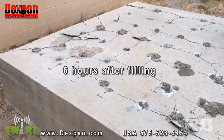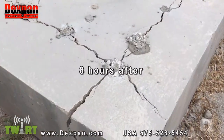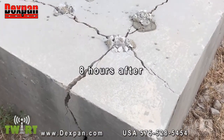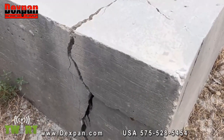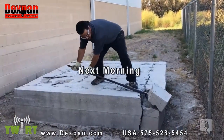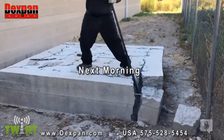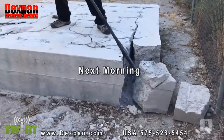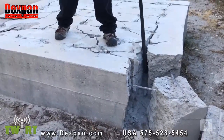And there's rebar in this. Yes, there is rebar in there. And what I found really interesting is you can see that it comes up a little bit from the top, but it's actually expanding laterally, not going vertically up and down. And here we go. The next day, and you'll see the rebar. Look at that. Wow. Isn't that something?